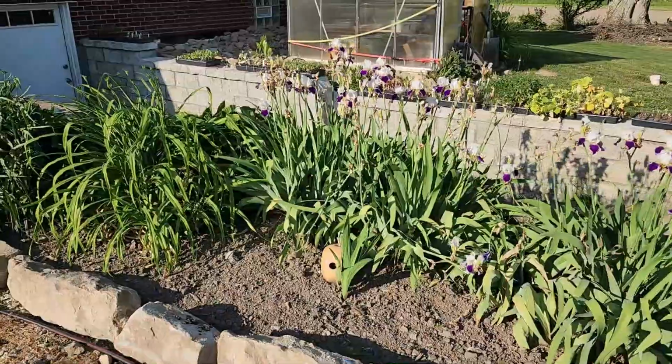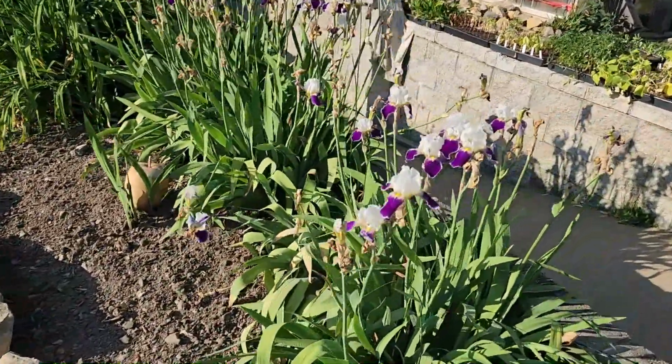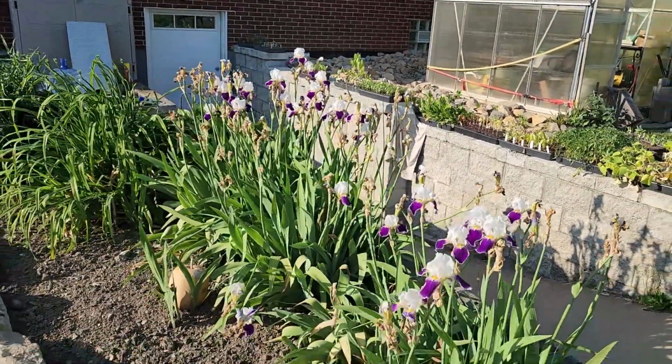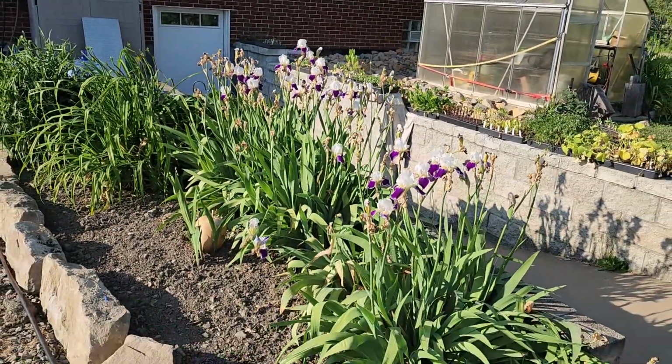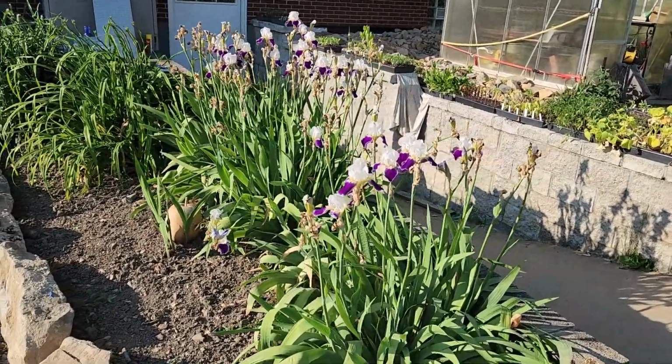These irises in the ramp bed have been doing so well. They just had so many blooms this year, and they've just been holding on to them great. They probably still have 25 blooms on here, but they've just been full for a really long time, and they were one of the first to bloom too. So really happy with these.